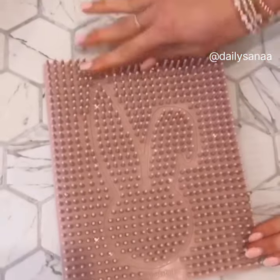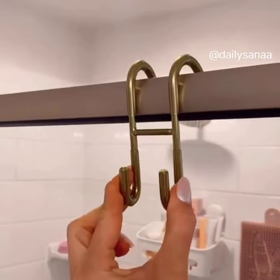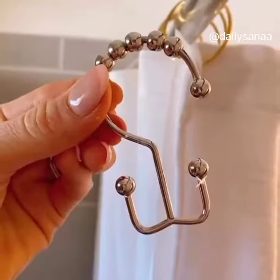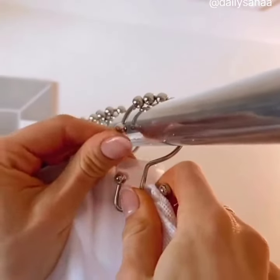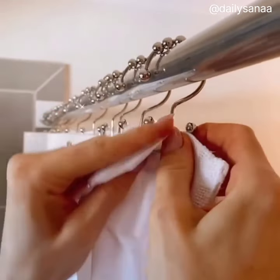The hundreds of soft silicone bristles allow it to double as a foot scrubber. Keep your towels organized with these rental-friendly over-the-shower door hooks that can hang up to 4 towels. And the double-sided design of these shower curtain hooks allows you to hang or remove your shower curtain and liner easily, and the rollers allow each hook to glide over your shower curtain rod.